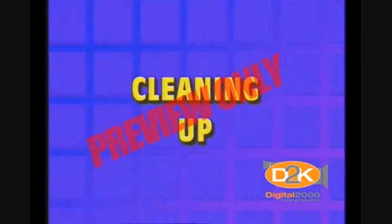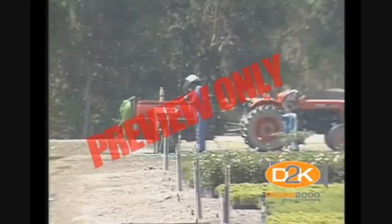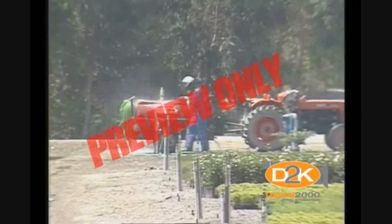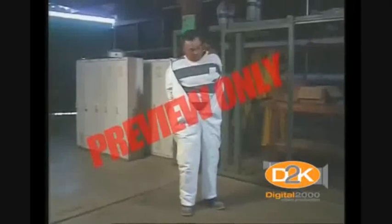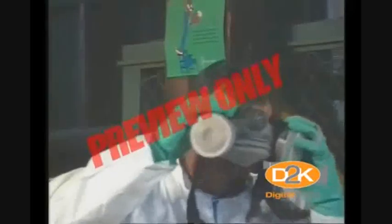Cleaning up. When you finish the application, clean your equipment according to your company's instructions. Keep your PPE on until your equipment is clean and put away. When you're ready to take off your PPE, try not to let it make contact with your skin or inner clothing. If possible, keep your gloves on while you remove your other PPE.